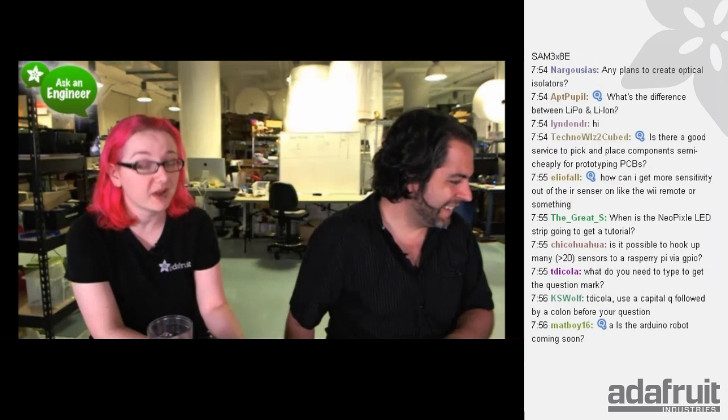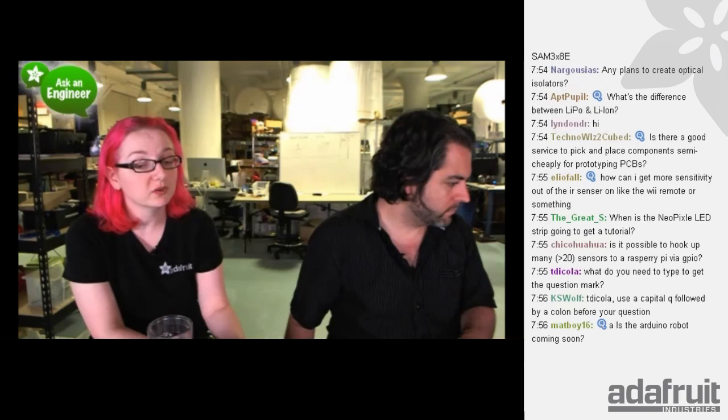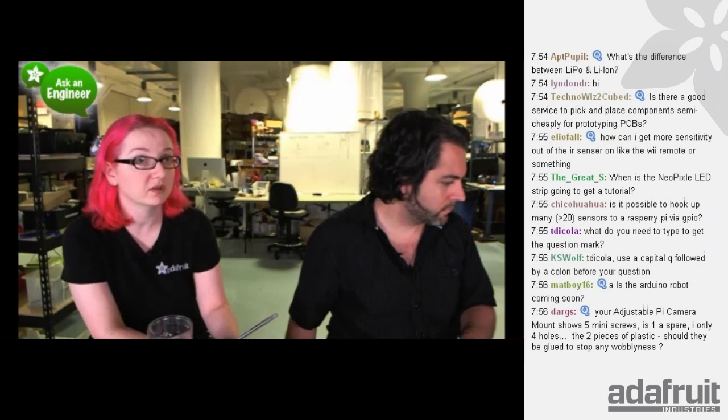Okay. How can I get more sensitivity of the IR sensor, like the Wii remote or something? If it's a digital sensor, whatever sensitivity you can get is what you can get. I don't think it's incredibly sensitive. You might have to spring for a specialized sensor if you need something more precise.